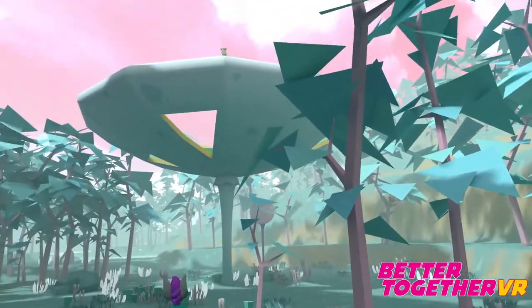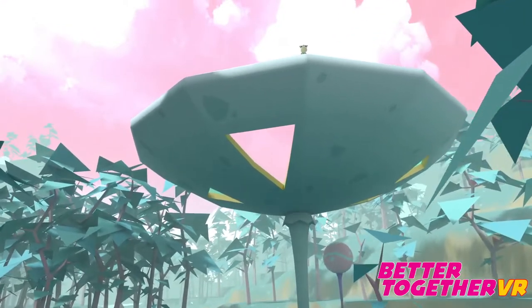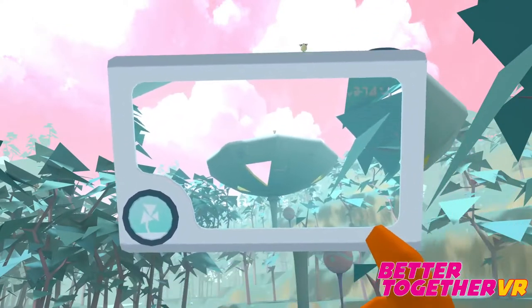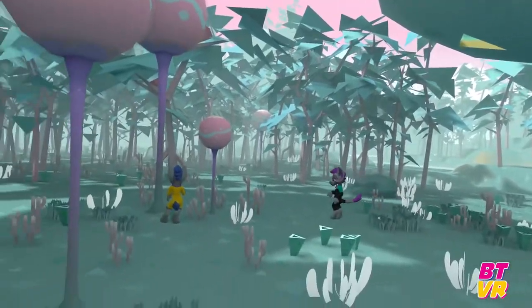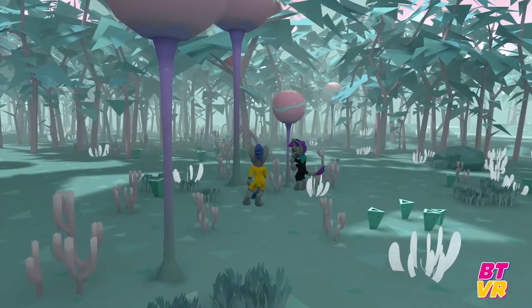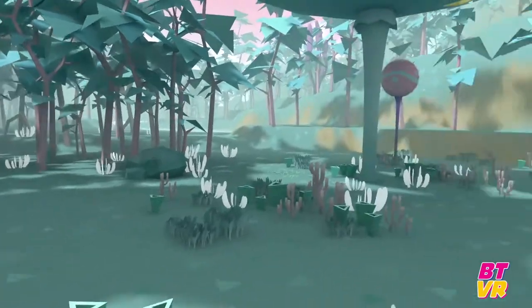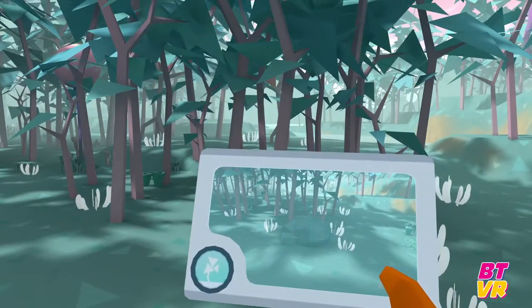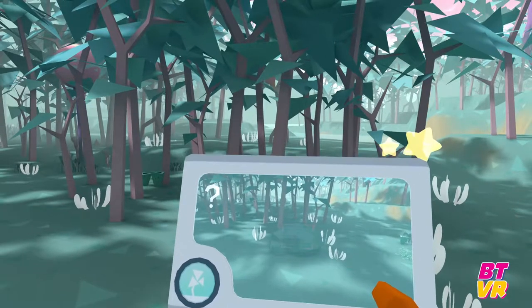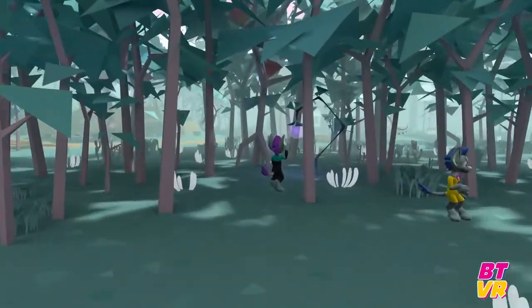Is that a squirrel up there? Yeah, I think we got that one already. Oh, and here's one of those little unicorn puffer things. Aww. You got one, right? Already? Yeah. Oh, there's a mushroom on a rock. Got this weird plant yet? Oh, don't have this one.